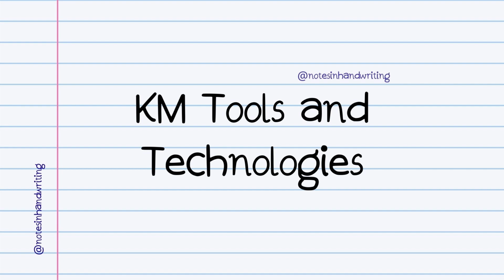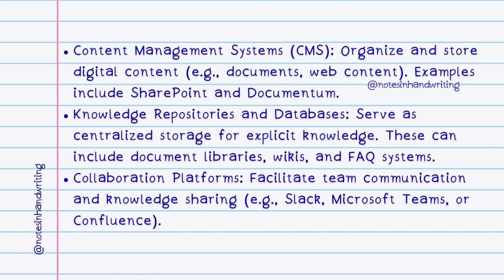Knowledge management tools and technologies. Content management systems organize and store digital content. Examples include SharePoint and Documentum. Knowledge repositories and databases serve as centralized storage for explicit knowledge. These can include document libraries, wikis, and FAQ systems. Collaboration platforms facilitate team communication and knowledge sharing, for example Slack, Microsoft Teams, or Confluence.